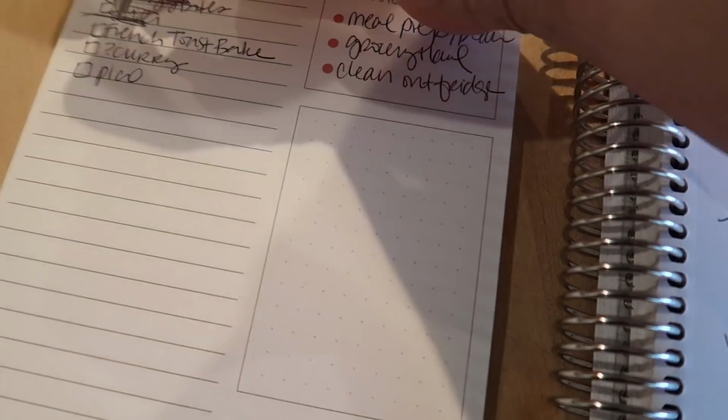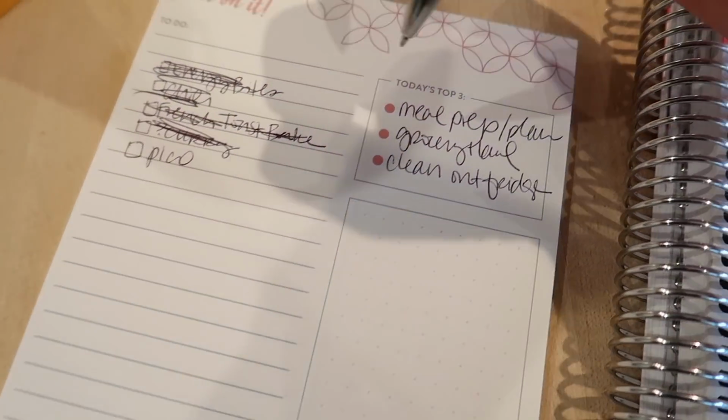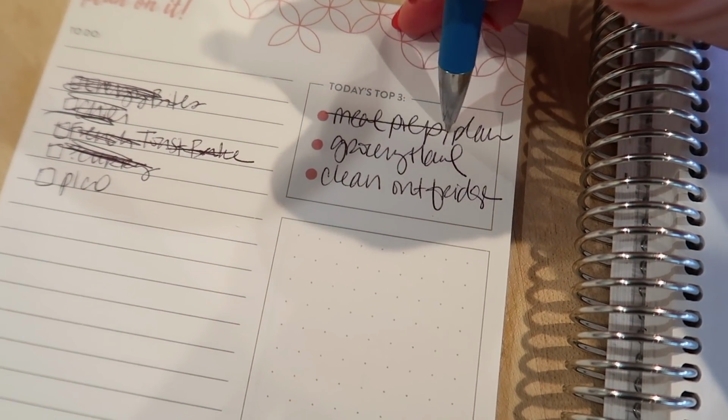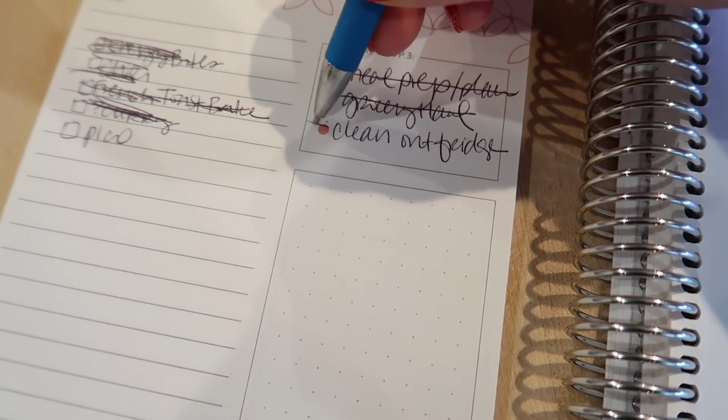So I'm just visiting my to-do list here. I did the meal prep and the meal plan. I shared with you guys the grocery haul. I'm kind of like on cleaning out the fridge, but you know, I did the best that I could. And then here's the meal plan for the week.